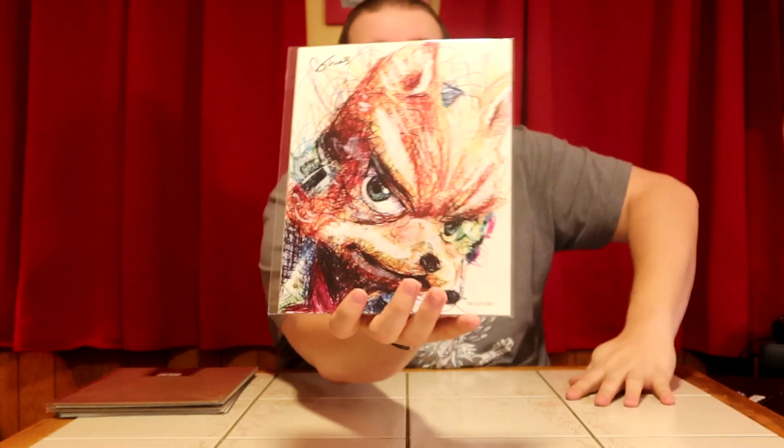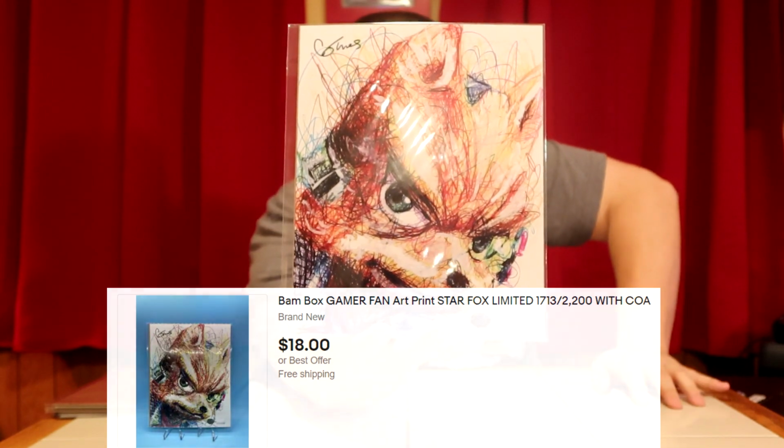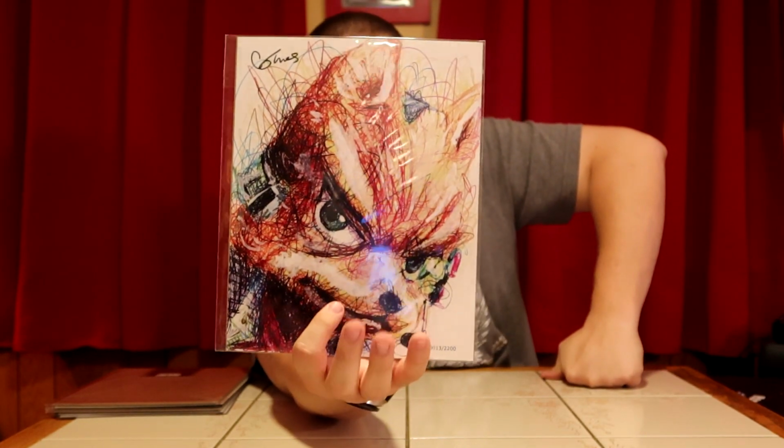Oh, perfect. There's Fox from Star Fox. So I've got the matching set then. That's cool. And this is a 2,500, so this is probably the more common, and then Falco was the rare variant or whatever. But that's cool. They look really nice, actually. I do like that. It's a unique style.